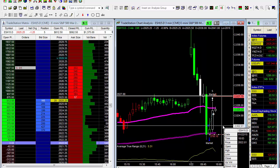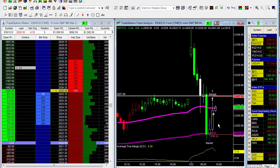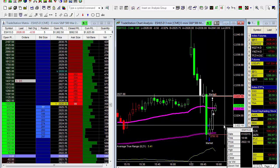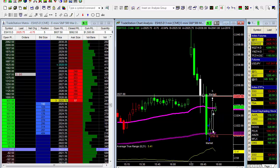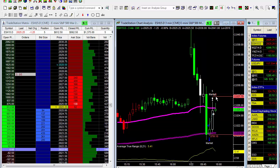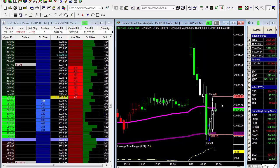All right, so look at the reward to risk on this particular trade. When we first started, it was roughly 2, almost 3 to 1 to the upside, reward to risk ratio. Now with the remaining portion of the position, look at this. I am looking to make almost 6 points. What am I risking on this? Less than 2 points on the remainder. So I can take this off. Okay, we've got a resting sell limit at 2027.75.